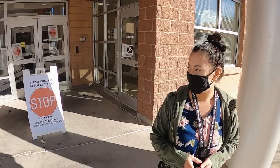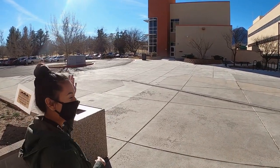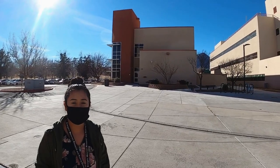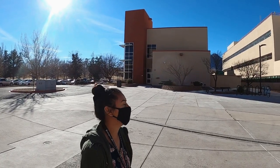So past the exit that is right next to the post office, we have the Lopez Chemistry Building right in front of us, which is where you're going to have a lot of your chemistry classes and your chemistry labs. You can also get tutored for any of your chemistry classes that you might need.